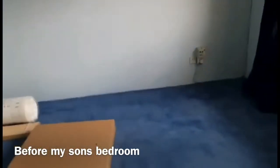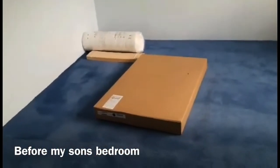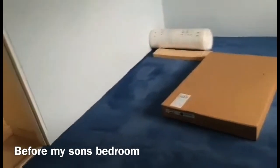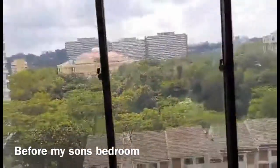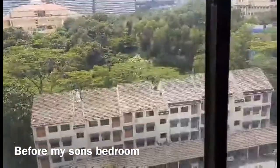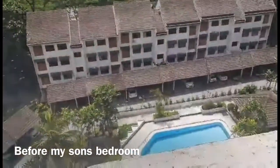Bookshelves, some toys and so forth. This is a bed we bought at IKEA. Yeah, this is the bed we bought at IKEA for Jackson, so we need to fix this room for him. And that's the beautiful view for Jackson's room. The curtain and the pull down.